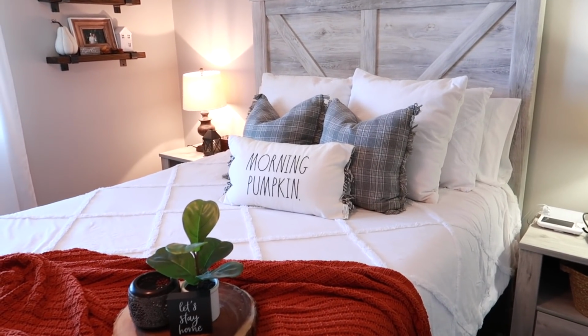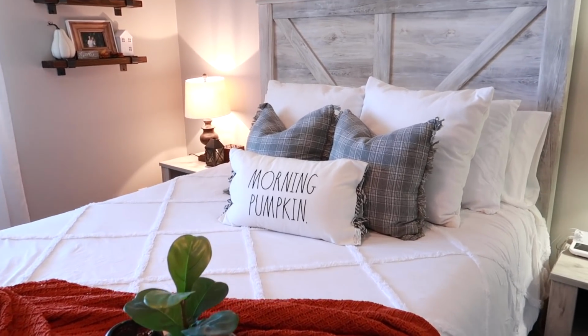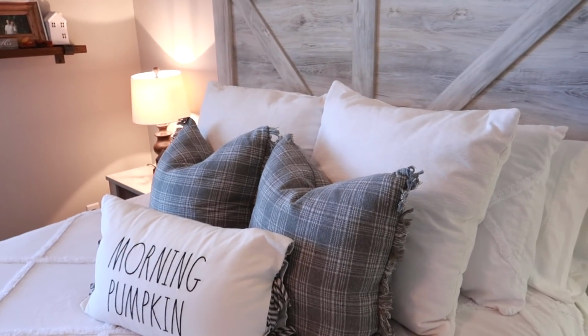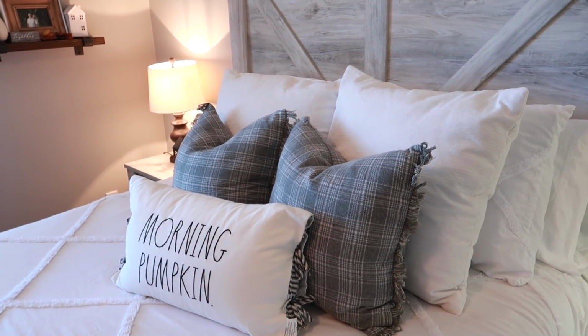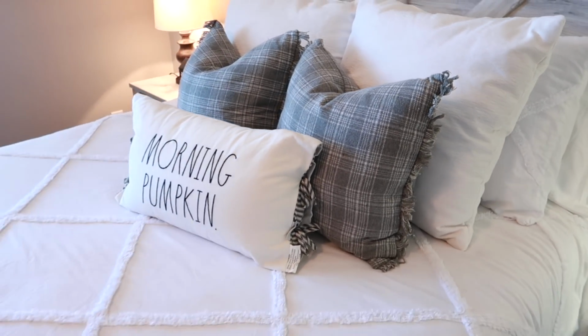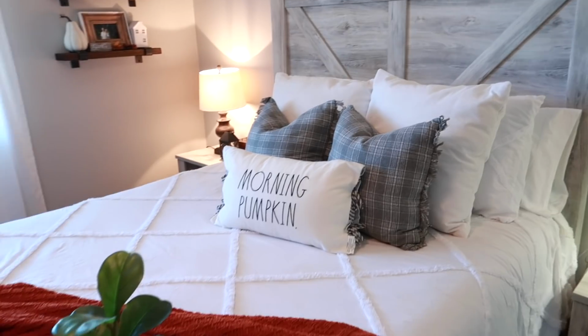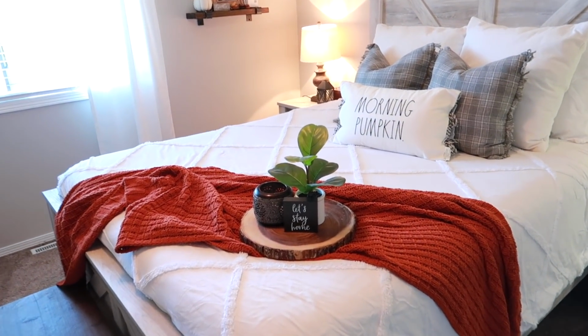And then on our bed, I pulled out my gray plaid pillows because I stole the ones that were meant for this room. These are actually from Kirkland's last year. I usually pull these out in winter, so once Christmas is over, these pillows come out. So I decided just to use those. I think the gray looks really nice, kind of coordinates with the walls, and just using what I had in this room to warm up this space.